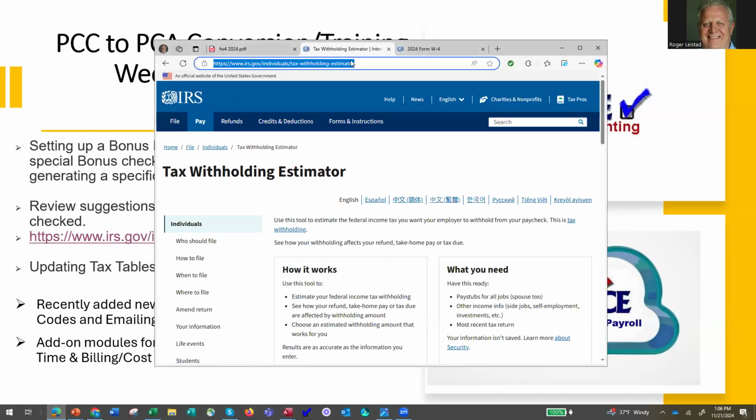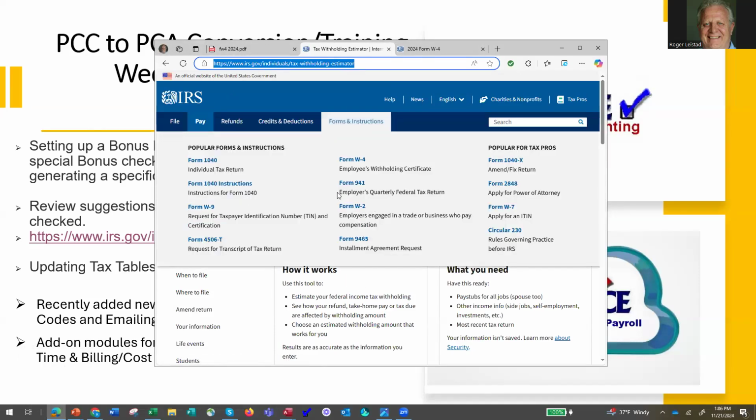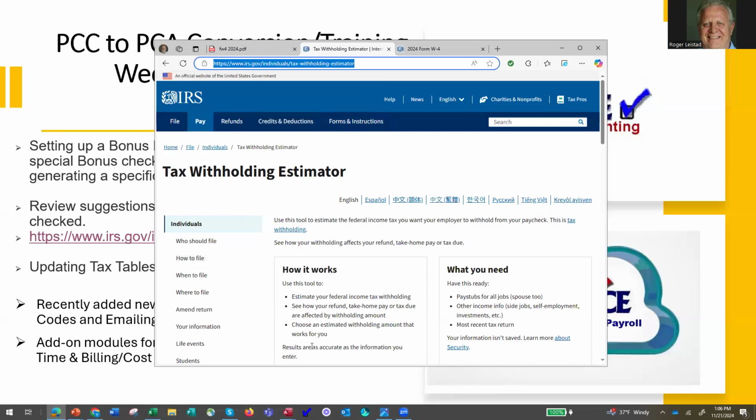If you go to that link, or you just search on estimator, or when you're on the form itself, this is what it'll take you to, and it's a worksheet that the employee has to fill out. Basically the worksheet tells how much you're supposed to withhold. So the responsibility isn't that you got them set up to withhold correctly. It's their responsibility whether they under-withhold or over-withhold their federal taxes. We'll go into a little bit how that can be implemented using the form.